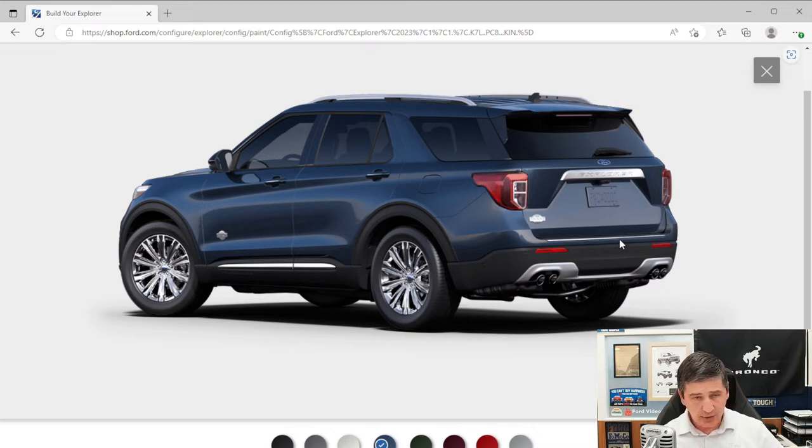You will have trailer sway control as well. It's standard equipment. Mini spare inside as well for the vehicle. And you're going to get the power lift gate that's going to be hands-free, foot activated. So you're going to just be able to put your foot underneath and it's going to power it up. Also, you can use the remote or the button underneath if you want to use the power feature.